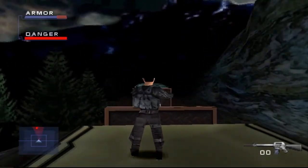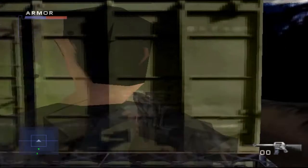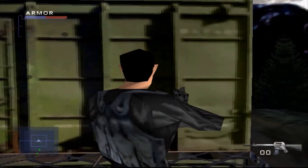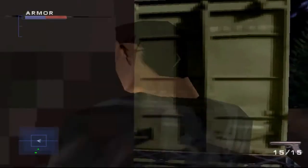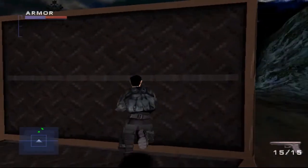Once you get the hang of it, though... Oh, I'm out of ammo. You got another gun there, bro? I don't know how to switch guns. Select. There we go. No! Turn around, loser.